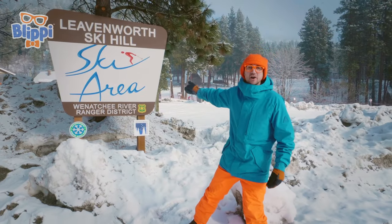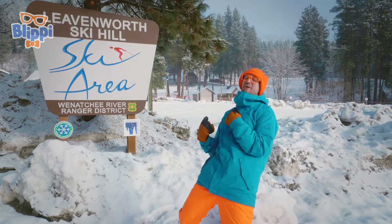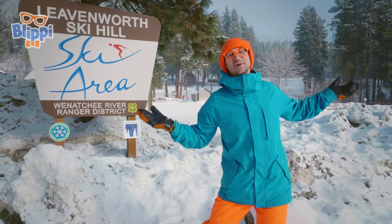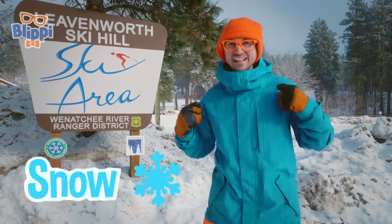Yeah, today we're at Leavenworth Ski Hill in Leavenworth, Washington. Woo-hoo! It is a winter wonderland today, and you and I are gonna have some fun in the snow. Let's go!